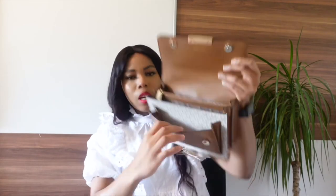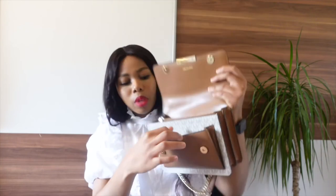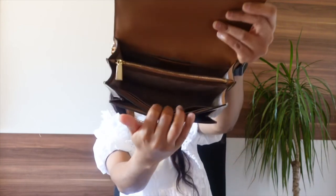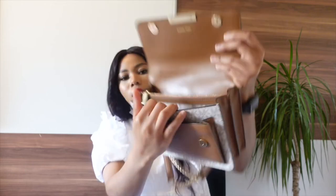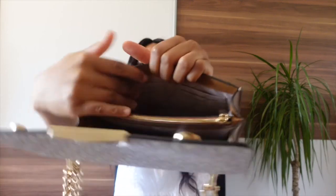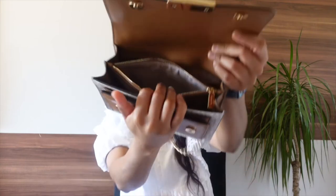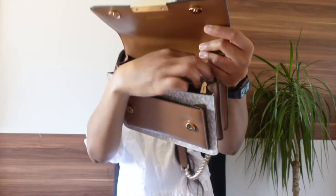But obviously that's what the inside looks like. So it's got that first compartment, and then it's got here as well. I hope you guys can see. So it's got that, and then you've got the sides to read as well, where you can put your cards and just anything like that. You can put it right there. And also it's got another part to it as well there.